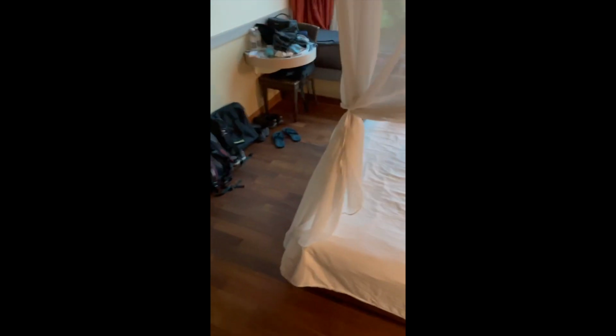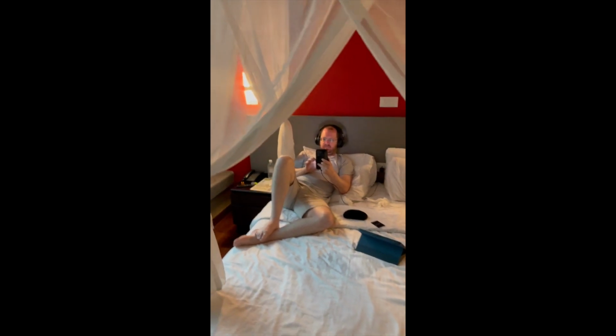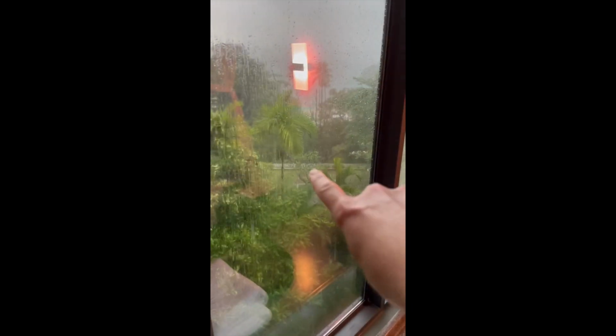So this is our apartment. It's our bed. That's very basic. Just little things here. Just having a relaxing day because we've been out this morning. This is a little area for our bags and stuff. And our stuff is in here. There's bags everywhere. But this is our view from outside. And down there is the beach. So we're so close to the beach, but it's raining.